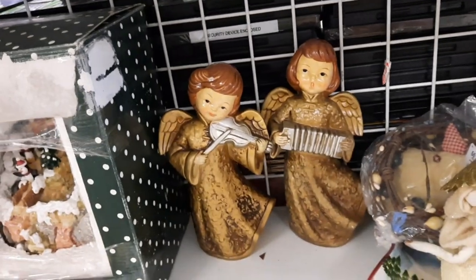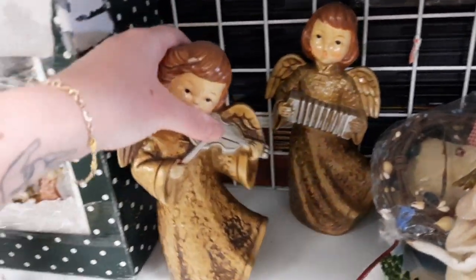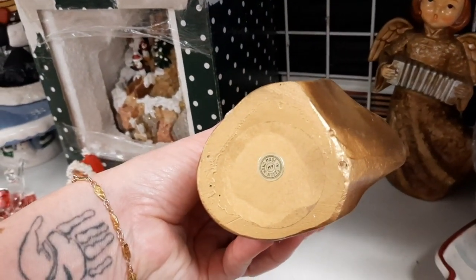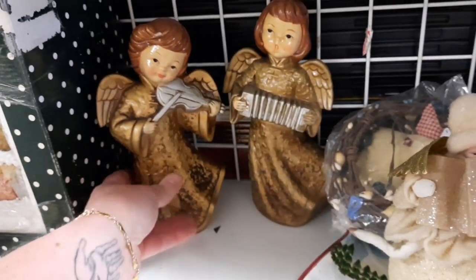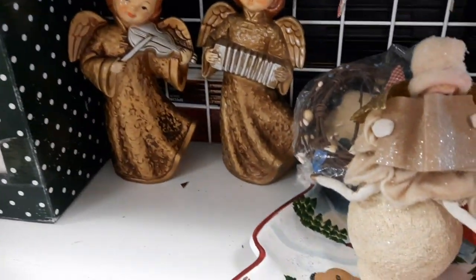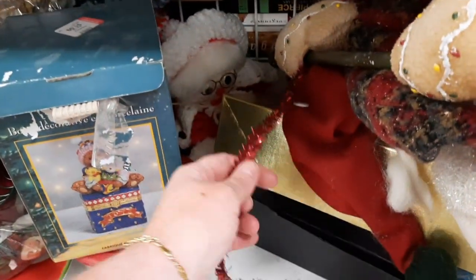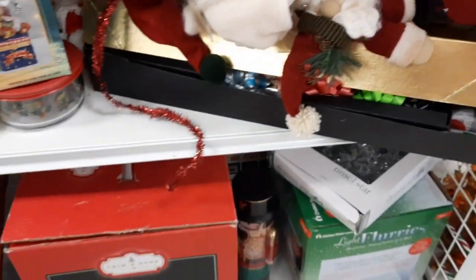And then these were made in Japan. They were nice. There's a little chipping to the hair. That could be forgivable. I think if we were closer to fall or Christmas, I would have picked them up, even though I do sell the holiday items year-round. I just wasn't feeling it for those, so they stay on the shelf as well. Oh, it's part of this snowman thing.